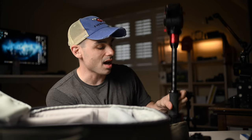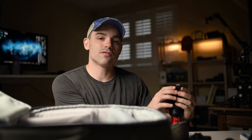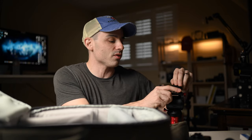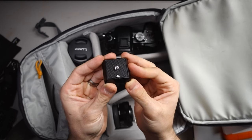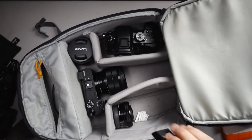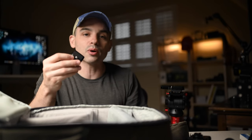I've also got the Komodo fluid head on the top of it, which you don't necessarily need. But if you wanna get nice smooth pans and tilts, stuff like that, you can use this. But a new addition that you guys I don't think have seen before is, I bought a whole bunch of these little adapters right here where you just screw these onto all of your cameras and you use these as quick release plates, and then you can quickly adapt all of your gear to all of your stability, like your tripods, your sliders, stuff like that.